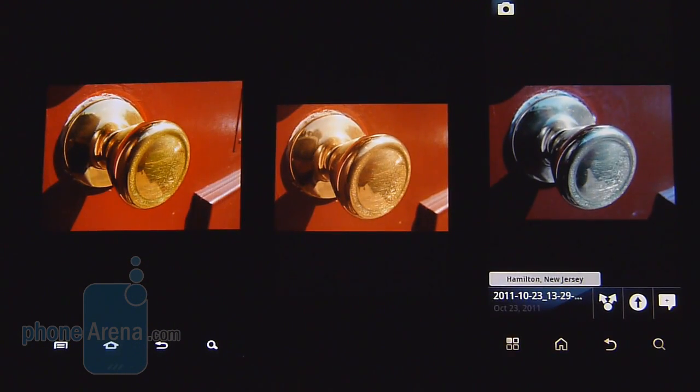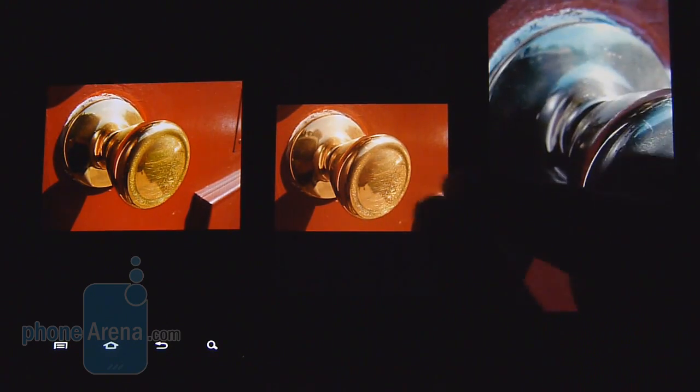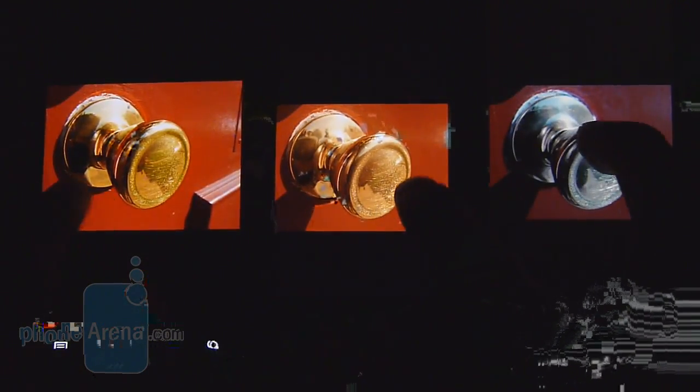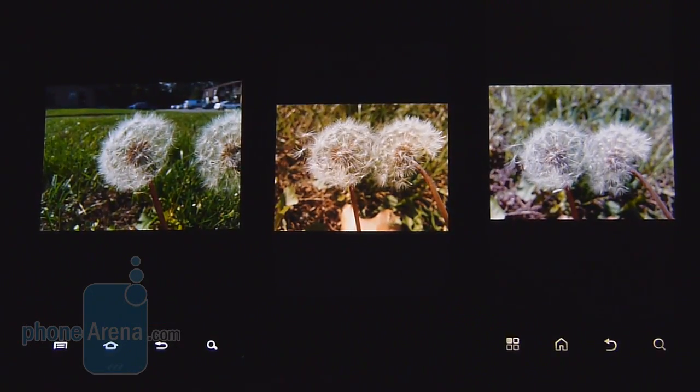Show you some more samples here. Here's a perfect indication. You can see with the DROID BIONIC, colors aren't as great looking, a little bit more on the bland side, while the iPhone 4S and even the Samsung Galaxy S2 definitely excel in that aspect. Show you some more photos here real quick. Just see the samples, a lot of details.